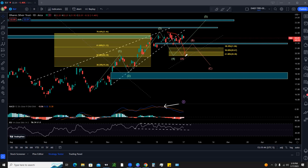If we do get some type of a breakdown to these levels, it's going to be really interesting to see: do we bounce back up and then continue heading lower, or do we find support off of here and get that nice 5 wave structure to the upside? So, that's mostly what I'm looking at on silver. There is a giant gap down on the daily chart, down to about $18, that potentially could fill.